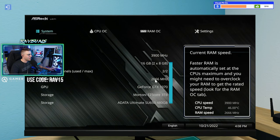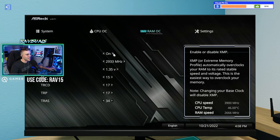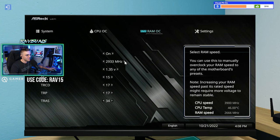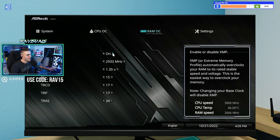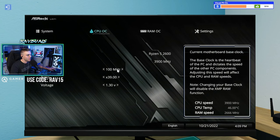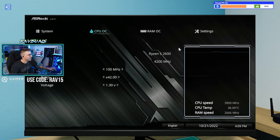So let's check this out. RAM speed. The XMP is not even on. That's the first thing that you should always do on every PC: turn the XMP profile on. Let's run it at like, can I get it to be like 3000 megahertz? I don't know. We'll do that. Get the XMP profile on. All right, base clock, we got 3900 megahertz. This should be able to run at like 4.2, I'm pretty sure, and we should be safe.